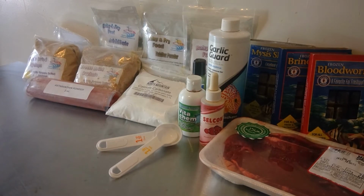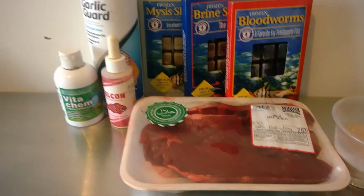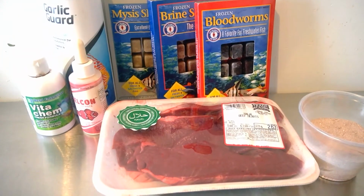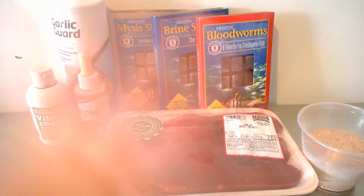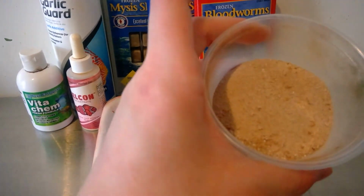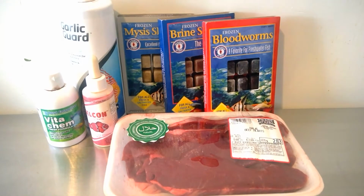So anyways, yes, this is what's in my gel food. Well, this is specifically what's in my gel food. So I'm going to show you guys how I use these ingredients, not this, because this is ready to go. I just measure it out and mix it up. But these all need to be prepared, so I'm going to show you how to do that.